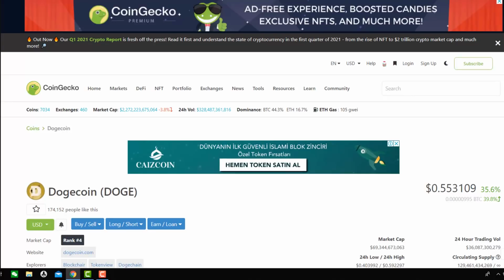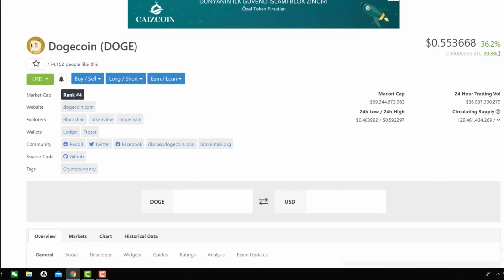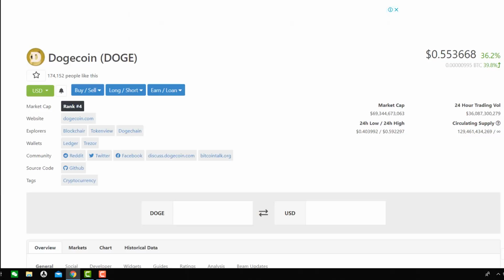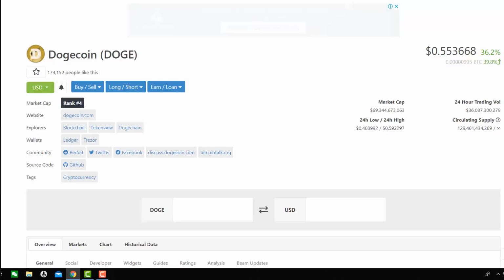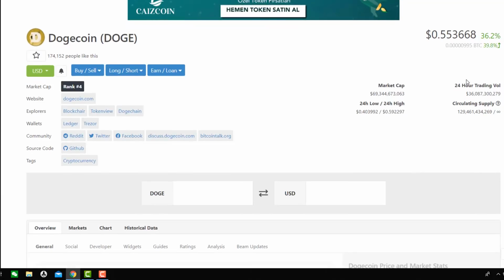Okay, so right now the price of Dogecoin is pumping. It's up 36% today, and this is crypto. There's no logical reason why this would pump because this coin doesn't do anything. But people believe in it, and people are buying it, and it's supply and demand, and it's pushing the price of Doge up. But if you look at the grand scheme of things here, at best, Doge is probably going to go to $1.